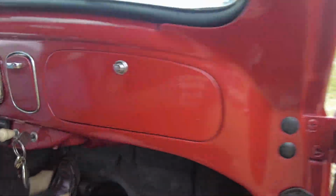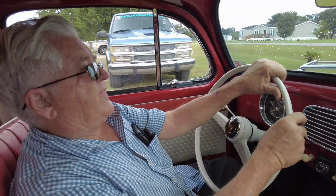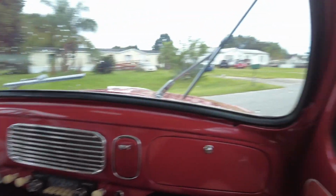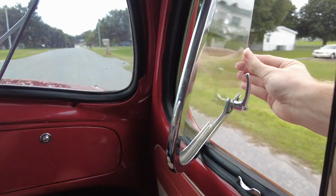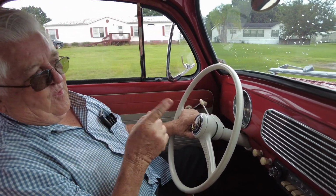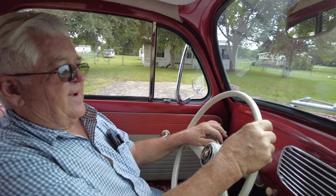Let's go for a little ride. Different on the brakes. Now it's no longer stiff like it was. Turn the air on. I told that to my son, I said, turn on the air. He goes, Dad, there's no air. I said, sure there is. The Volkswagen air. Yeah, there is. All right. Should I stop just to see? Okay. Hey, brakes. Yeah, and we got stuff moving up there too.